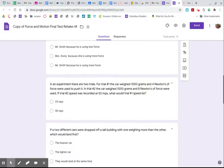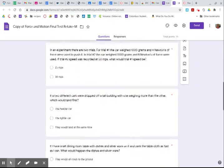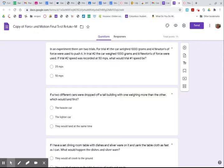Maybe I don't win. In an experiment, there are 2 trials. For trial number 1, the car weighed 1,000 grams and 4 newtons of force were used to push it. In trial number 2, the car weighed 1,000 grams and 8 newtons of force were used. If trial number 2 speed was recorded at 50 miles per hour, what would trial 1 speed be? So both of them have 1,000 grams of weight. One is 8 newtons, and that was 50. The other is 4 newtons.